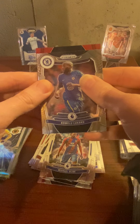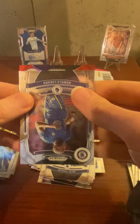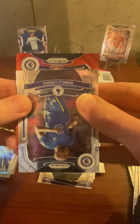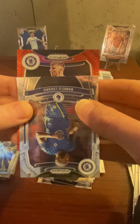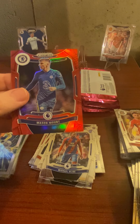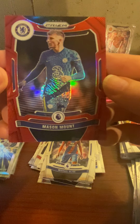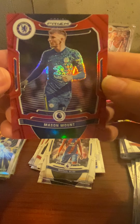We got red. Of course, is it backwards? Yep. Come on, big name, big club, big name. Chelsea. Okay. Uh-oh. Oh, no, is it Timo Werner? Please, Kai Havertz. Oh, there we go. Mason Mount, 19 of 199. That looks like a nice card, huh? Centering looks pretty decent. Something that I could probably send in to grade for sure. And Jesus Christ, I'm all out of penny sleeves, I think. Yep, I'm gonna have to go get some more. I shall be right back in 2 seconds.